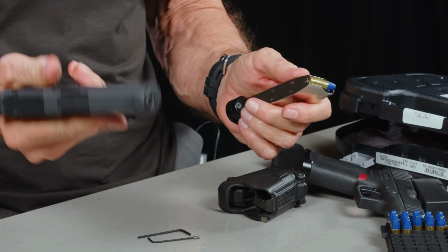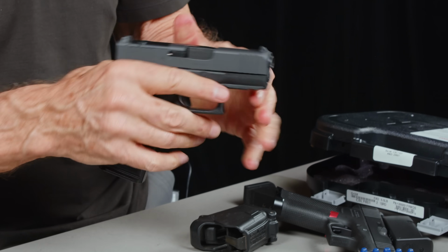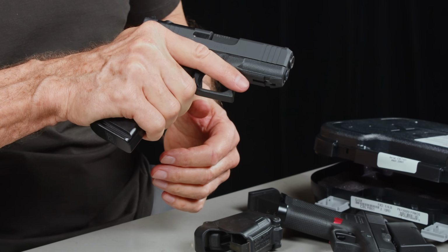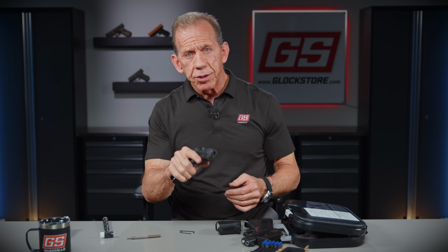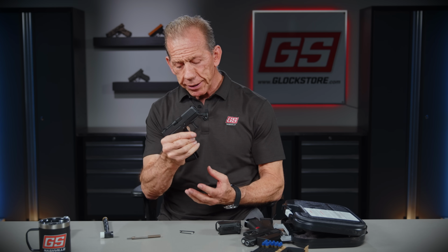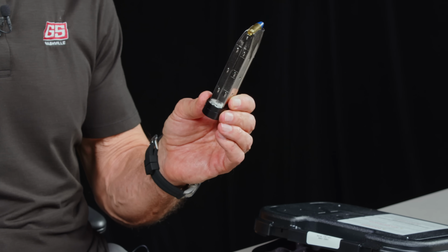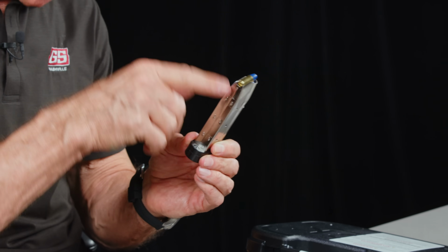And there they are. And it fits, locks in, looks good. Gives you that extra 3 rounds we talked about, and is not too big to be concealed or to carry on a daily basis. So that is our +3 extension for the Glock 43X and the Shield 15-round magazine, which is a very popular item. But now we can make it even more popular with our +3 extension.